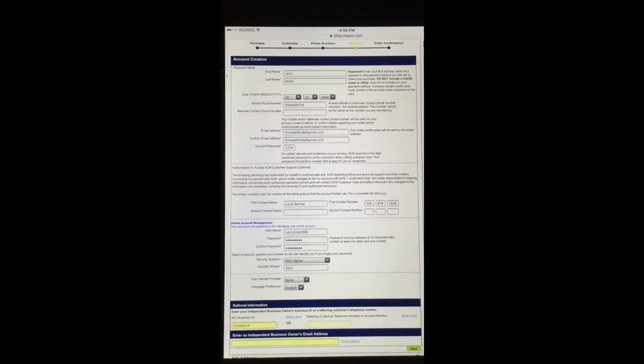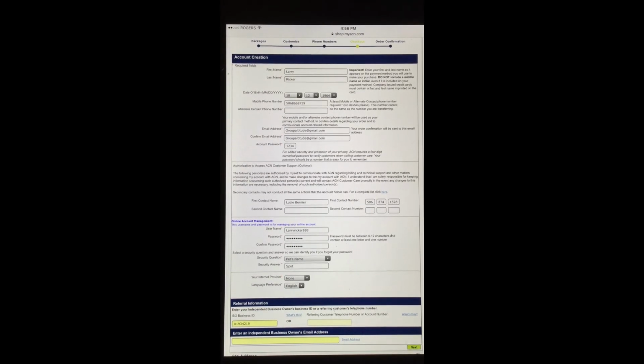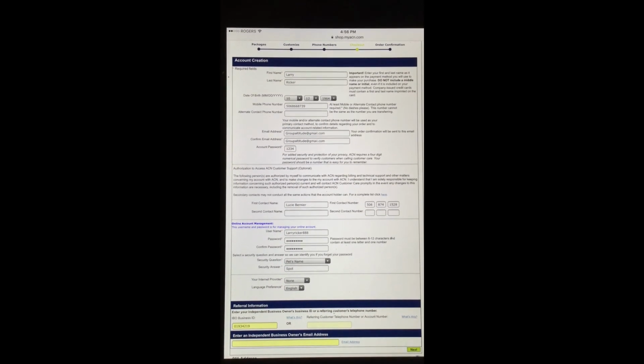Next thing that you see there, let me just move this a little bit, is authorization to access ACN customer support. That's optional. Basically, let's say the wife is the account holder. If she wants her husband to be on there as an authorized person on the account, she'll put in his first and last name in that first line and his cell phone number over on the right.